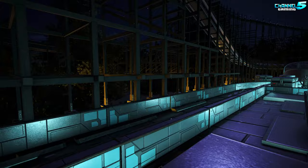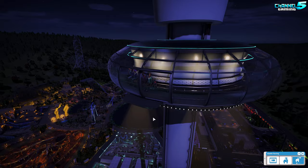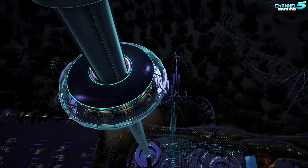Oh, this is the observatory. I guess we can take a look at that. Something just a little bit shaky with the camera on some of these tracks, and I don't know what's causing that. So something for the creator to take a look at. If you are using the 4-meter smoothing method, I would say stop because it's not working correctly for you.